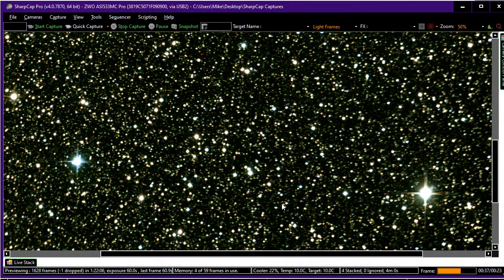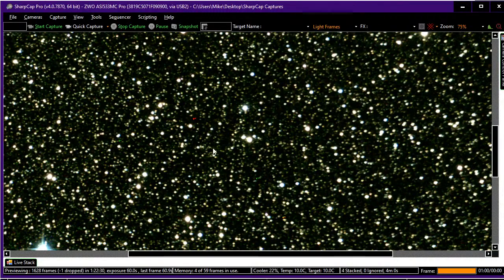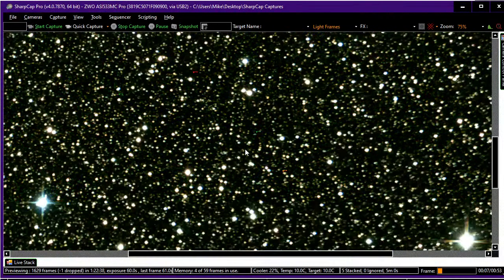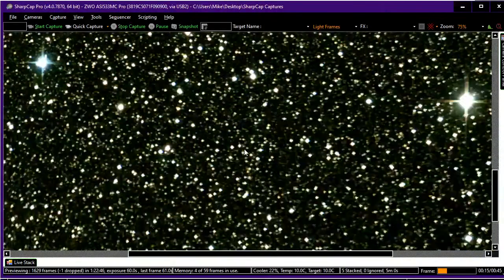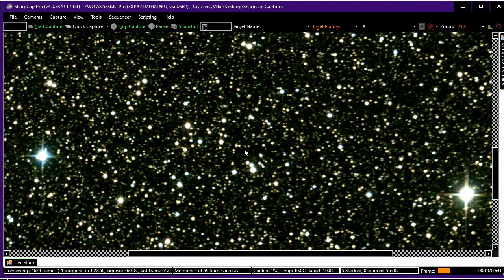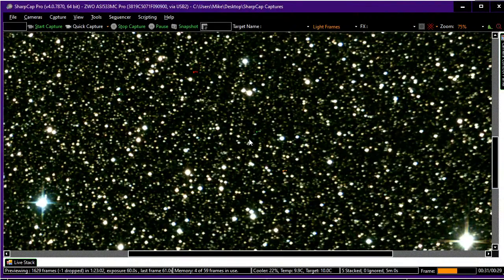Well, I'm seeing a picture of it, but I'm seeing a Hubble image of it, and I don't know that I'm seeing it in here. I'm just seeing a bunch of stars in here. I don't know that I'm seeing a nebula itself.